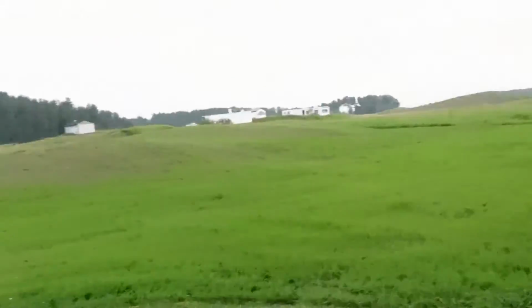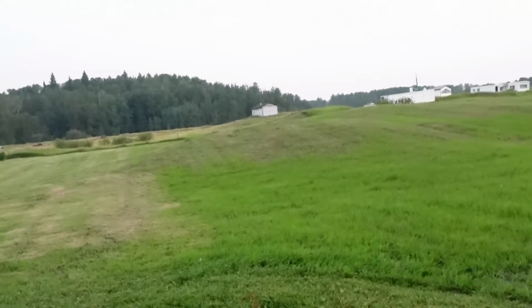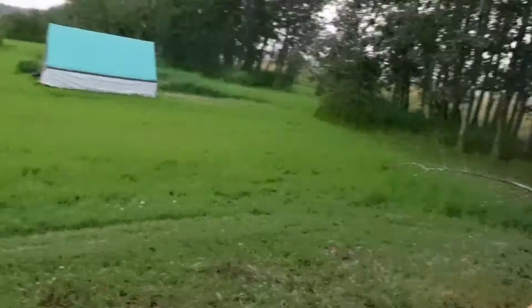So you can see this little hill right here. I think I mentioned in a previous video, that's where the underground root cellar is going to go. And then on the other side of the hill, the underground greenhouse. Now those are like wish list items. The root cellar, I think, is pretty important. The underground greenhouse, I just don't know.